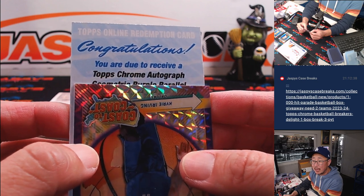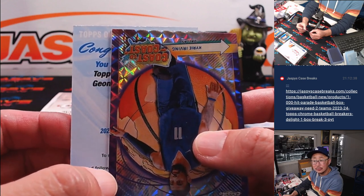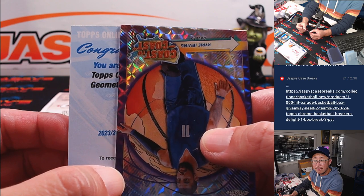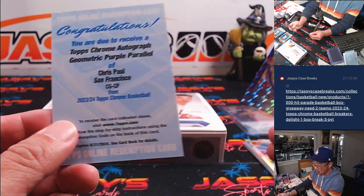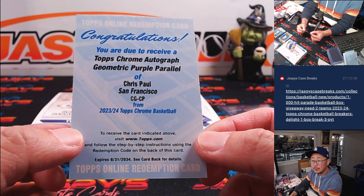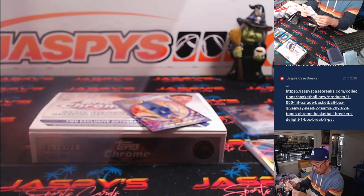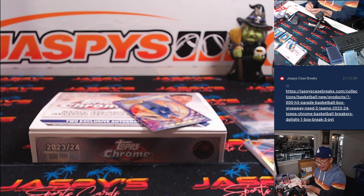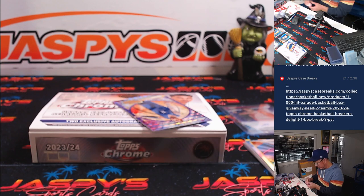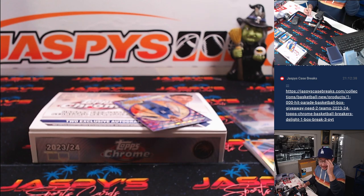You are due to receive a Topps Chrome autograph, geometric purple parallel of Chris Paul, for the Warriors. Warriors, come out to play. That's going to be Greg with the San Francisco Warriors. They haven't been called the San Francisco Warriors in a bit, right? Golden State Warriors. Have they ever been called? I feel like in the olden days they might have been.